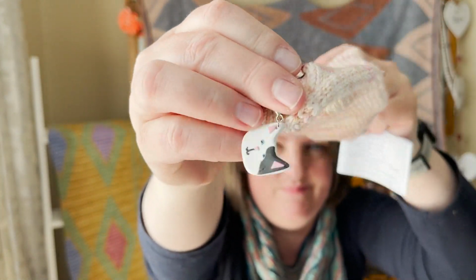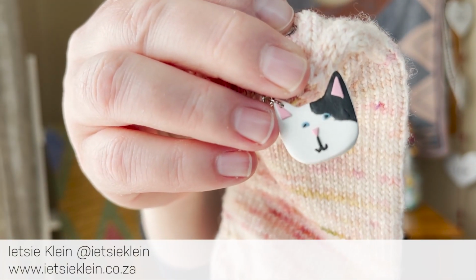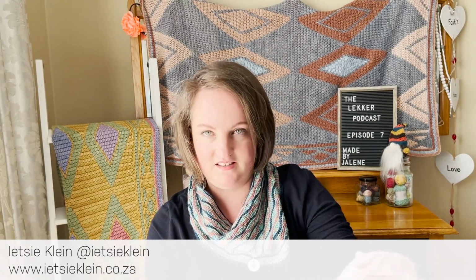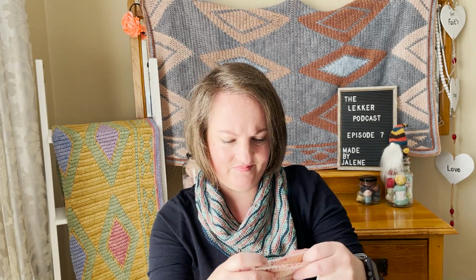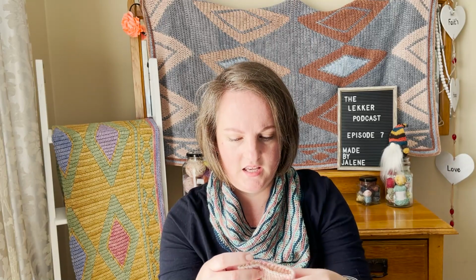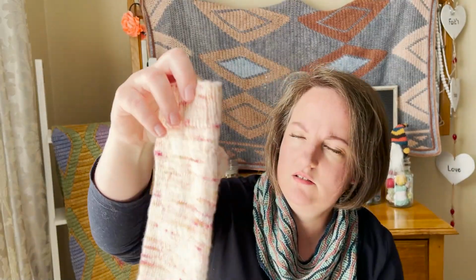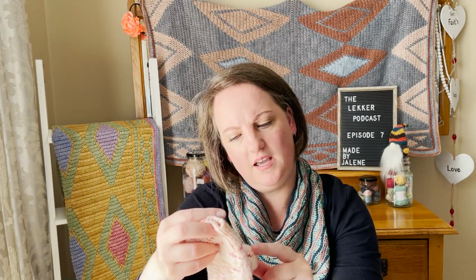So just look at this beautiful progress keeper. This is from Itsy Klein. She's just a master at these clay crafts, so I absolutely love this. I have been using Crazy Sock Lady's Vanilla on Magic Loop. If I remember correctly, I did 15 rows of the ribbing, then 10 rows of the leg before I started with the heel flap and the heel turn.